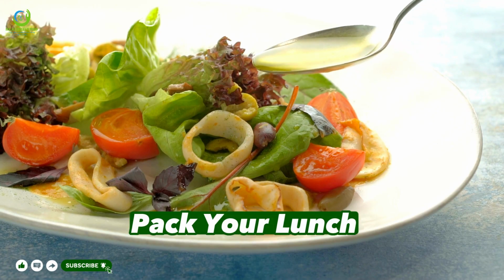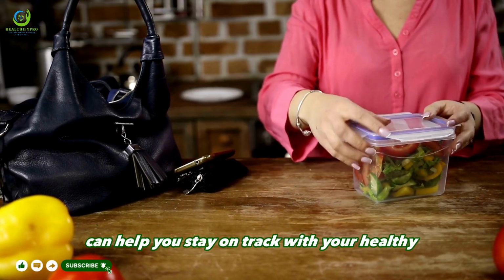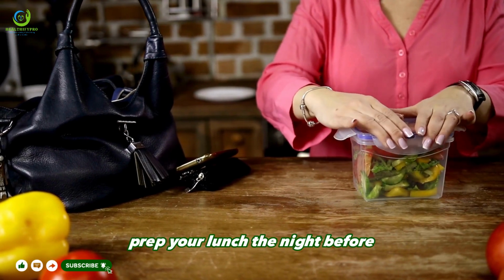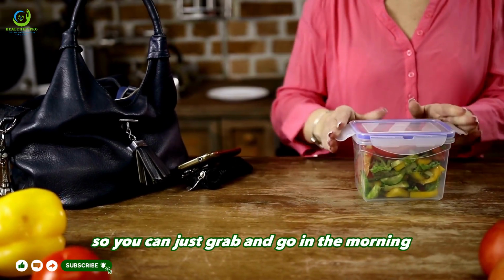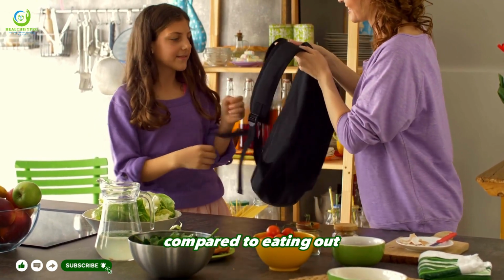Tip number 3. Pack your lunch. Packing your lunch for work or school can help you stay on track with your healthy eating goals. Prep your lunch the night before, so you can just grab and go in the morning. This will save you time and money compared to eating out.